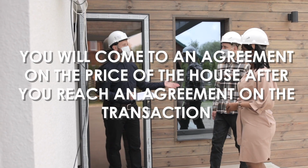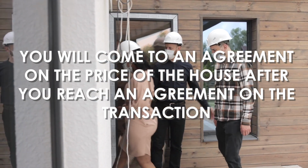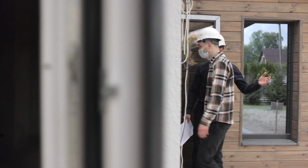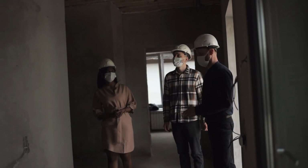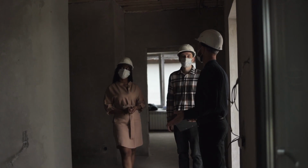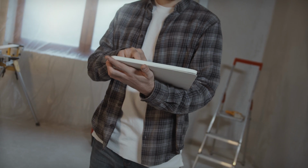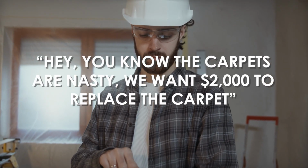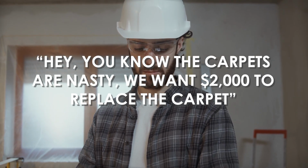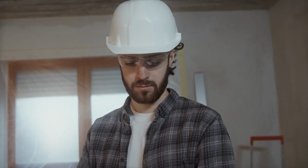Step 8. You will come to an agreement on the price of the house after you reach an agreement on the transaction. After negotiating, if you find any issue with the house during inspection time, it's highly recommended that you raise this issue in a nice and reasonable way without having to ask for credit for repairs, as this can cause tension during an already tense situation. So, if you have your home inspection, we don't encourage you to write a letter to the seller going, hey, you know the carpets are nasty? We want $2,000 to replace the carpet. You should have known about that going into the deal and not expecting them to just take care of it for free.